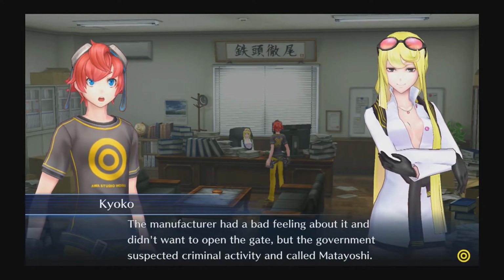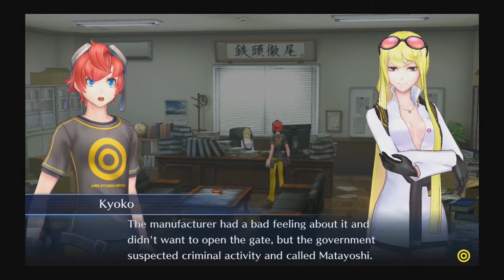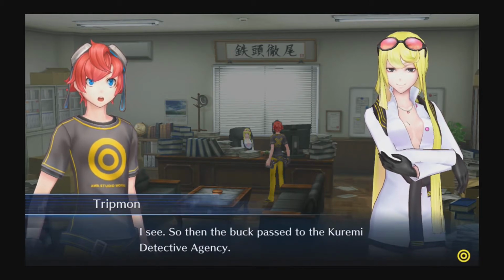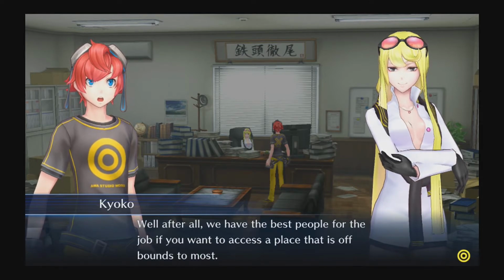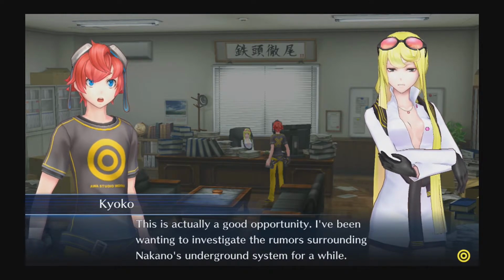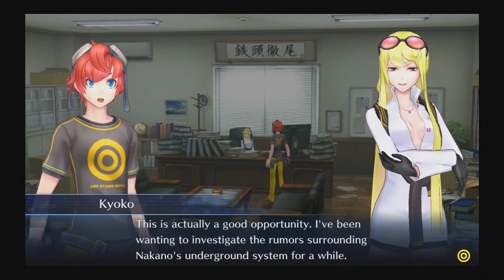The manufacturer had a bad feeling about it and didn't want to open the gate, but the government suspected criminal activity and called Matayoshi. I see. Then the buck passed to Karumi Detective Agency. Well, after all, we have the best people for the job if you want to access a place that is off bounds to most. This is actually a good opportunity. I've been wanting to investigate the rumors surrounding Nakano's underground system for a while.